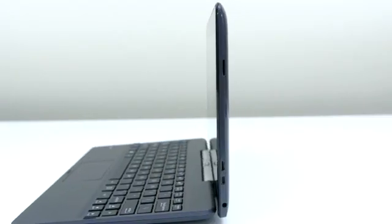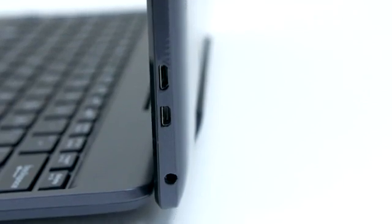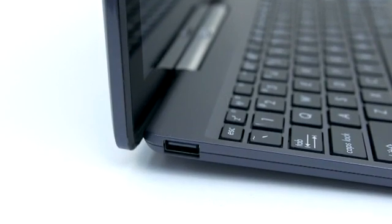Now let's talk about ports. The ASUS Transformer features a microSD card slot for expansion, a micro USB, micro HDMI, and an audio jack. On the other side, you have the volume controls and a power button, and on the bottom you will find a single USB 2.0 port.